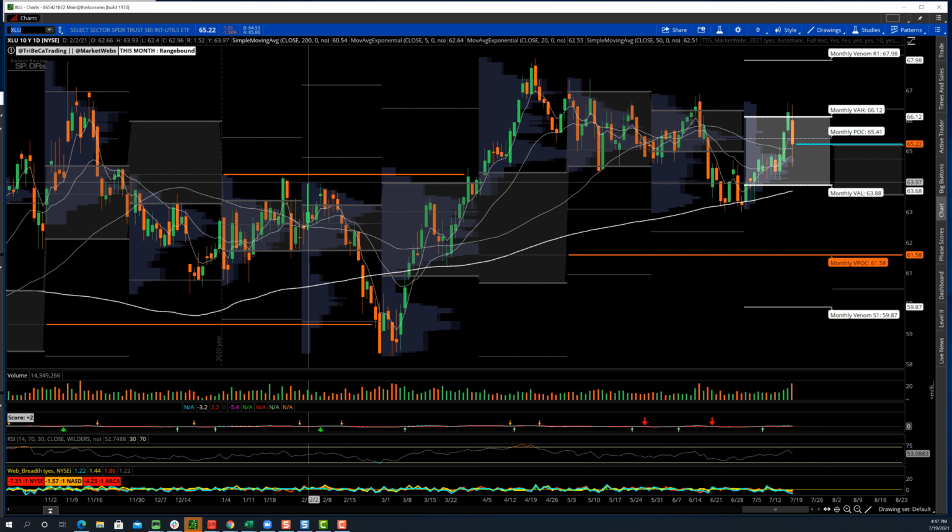Well, I guess some people also reduced their long exposure too and added some shorts. That's fine too. But I think that was the way for me to do it, was basically just reduce exposure so that I was able to play some offense today with the market tip.